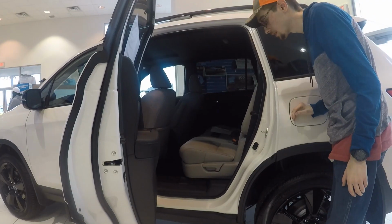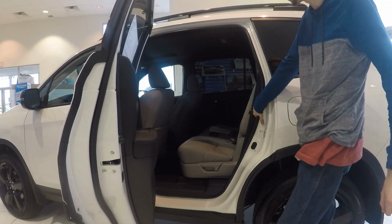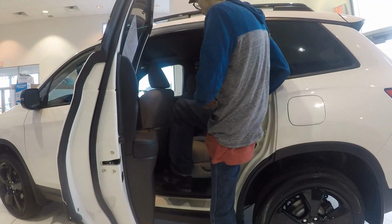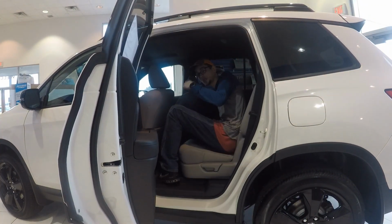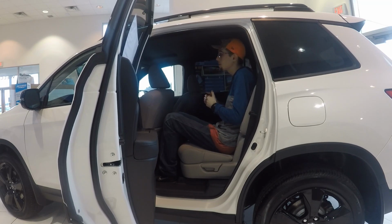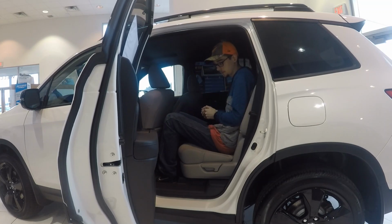The door opens decently wide. There's not much of a punch here or wheel arch to step over, because this is, again, the same wheelbase as the Pilot. Getting in is very easy. It's a very nice step-in height. With me being about 6'3", I still have tons of headroom. I have just over a fist of headroom. I could probably fit another finger under there as well. I still have a handful of room.